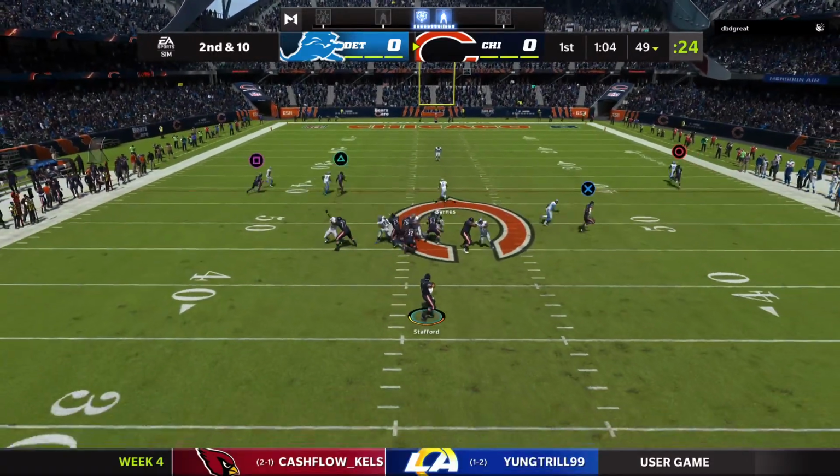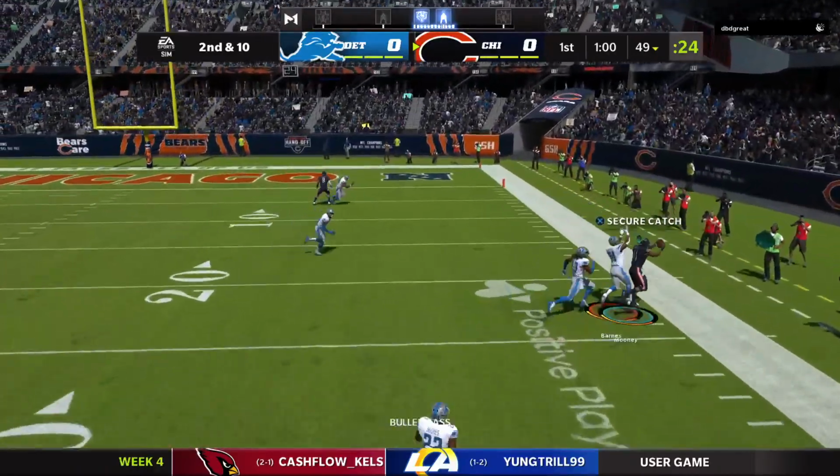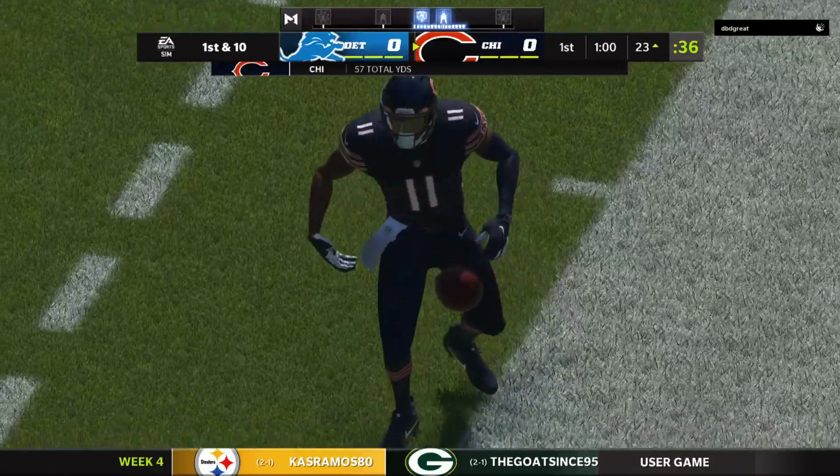On 2nd and 10, Stafford. And this will be caught by Mooney. And he takes this just a few yards shy of the red zone before going out.